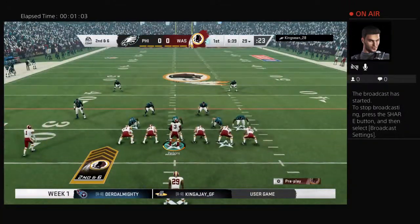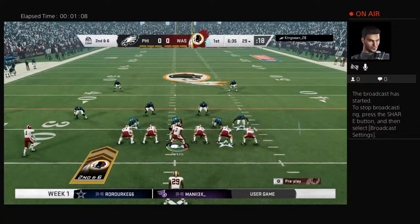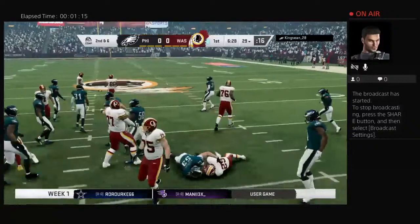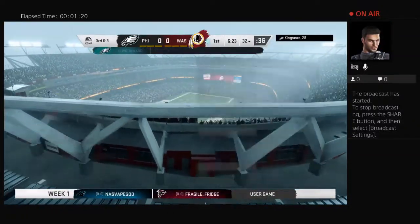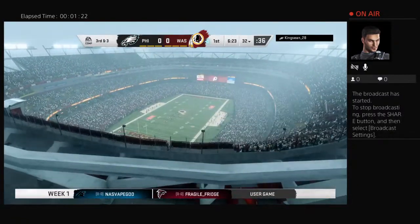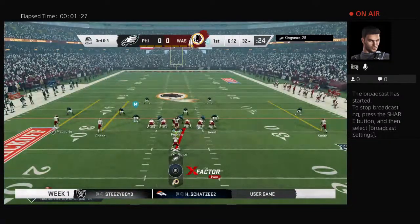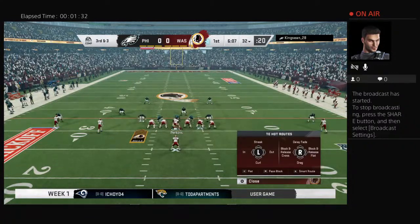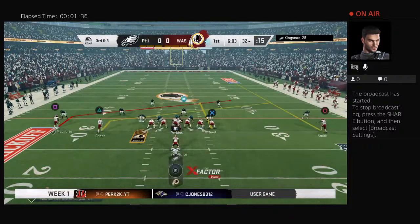2nd and 6, just inside the 30. Darius Guice, his first carry of the game. And he'll get about 4 across the 30 to the 32. On any running play that's called, they're always hoping that it's going to break big and go the distance. But when you get a nice gain like that, you're able to do so many things anyway. You can come back and run essentially the same play again, continue to move the ball on the ground, or you can decide to throw the ball now because usually you have the defense back on its heels.